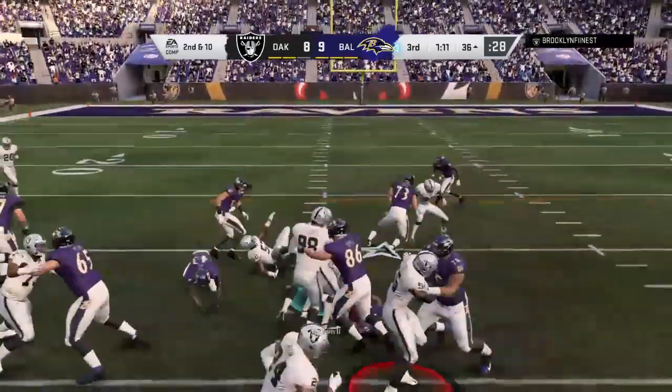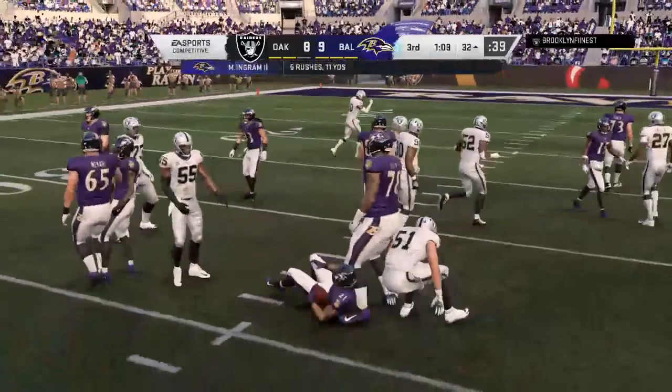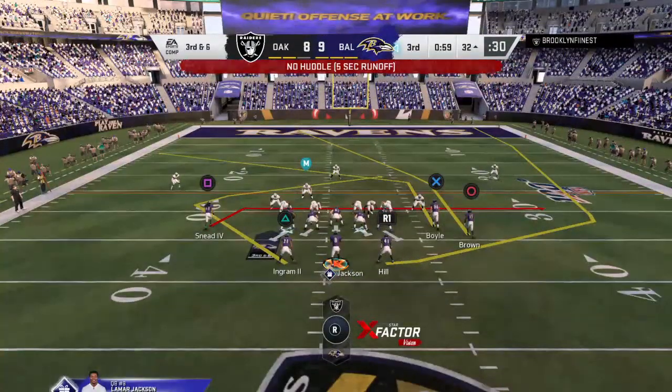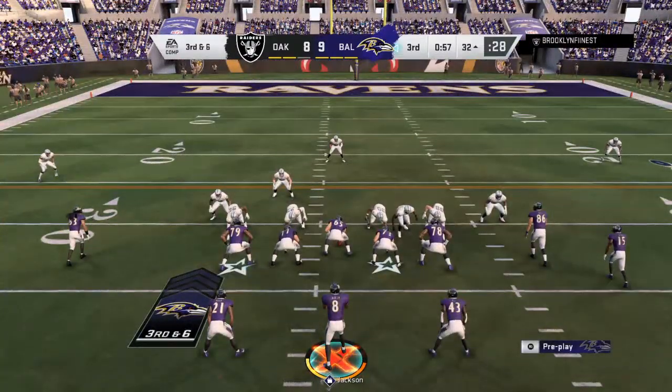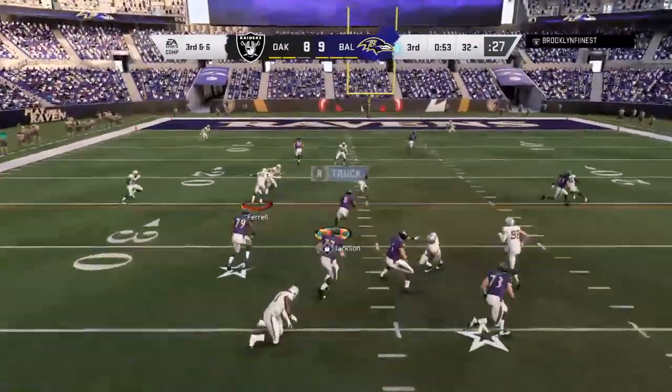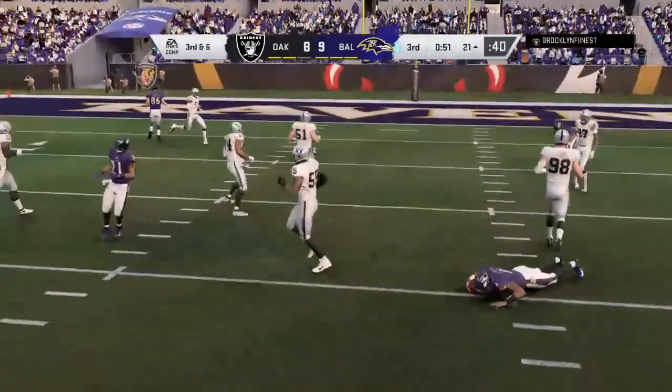Ingram. And down right around the 32-yard line, 4 yards on the pickup. Got to get to the 26 for a first. This is 3rd down. To throw is Jackson. He can run for it, and he will.